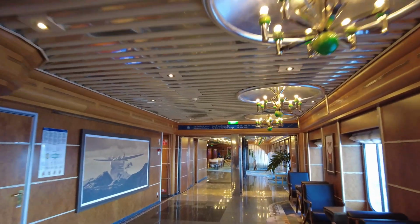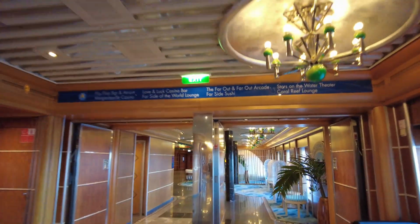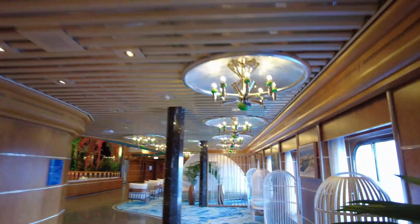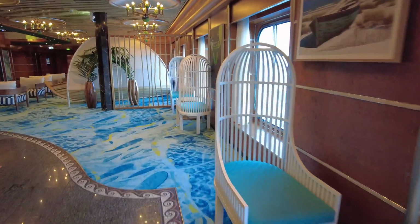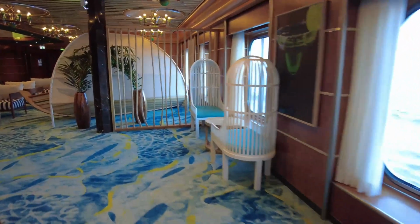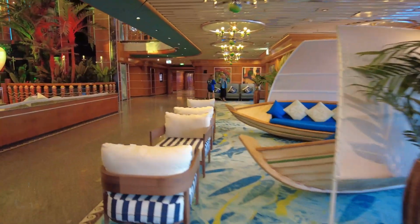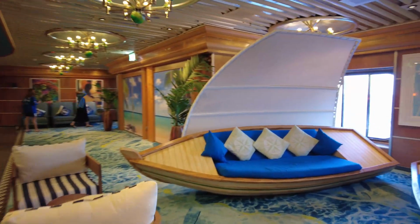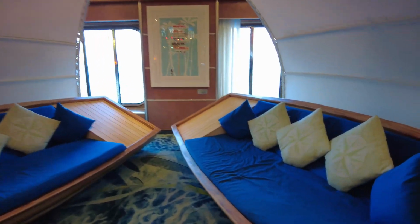First stop, breakfast. There's an area over here off of the flip-flop atrium that had a neat little seating setup. These over here, they look like bird cages. Let's see if anybody's sitting in these. These couches here are boats. They're kind of comfy.